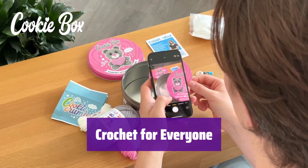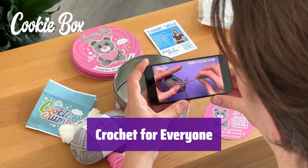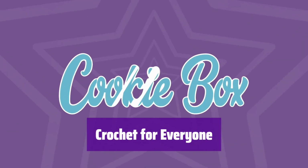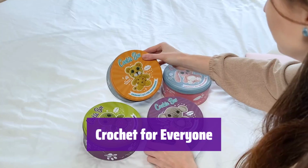This kit is perfect for anyone who loves plushies and crafts. It's great for those with good motor skills, patience, and attention to detail. It's ideal for kids aged 14 and up, as well as adults.